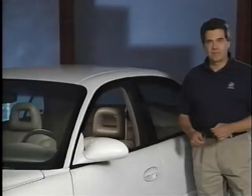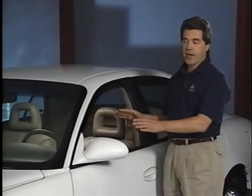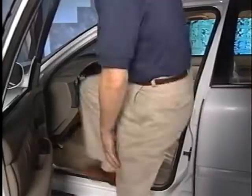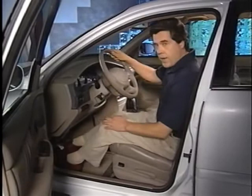With its longer wheelbase and wider track, the 1997 and a half Regal is considerably roomier and more comfortable than its predecessor. Let's look inside. Front headroom and shoulder room are increased, and there's a full inch of additional hip room.